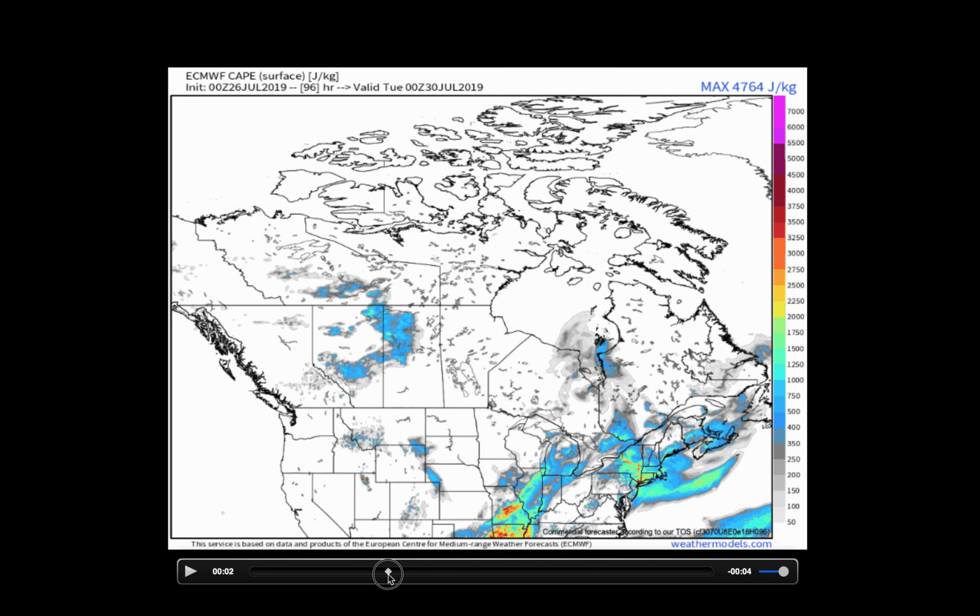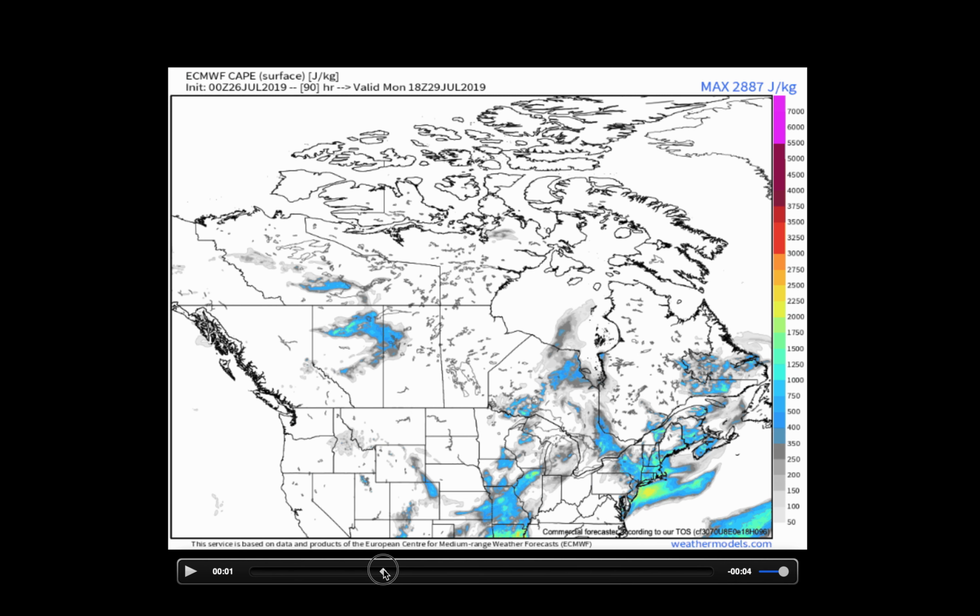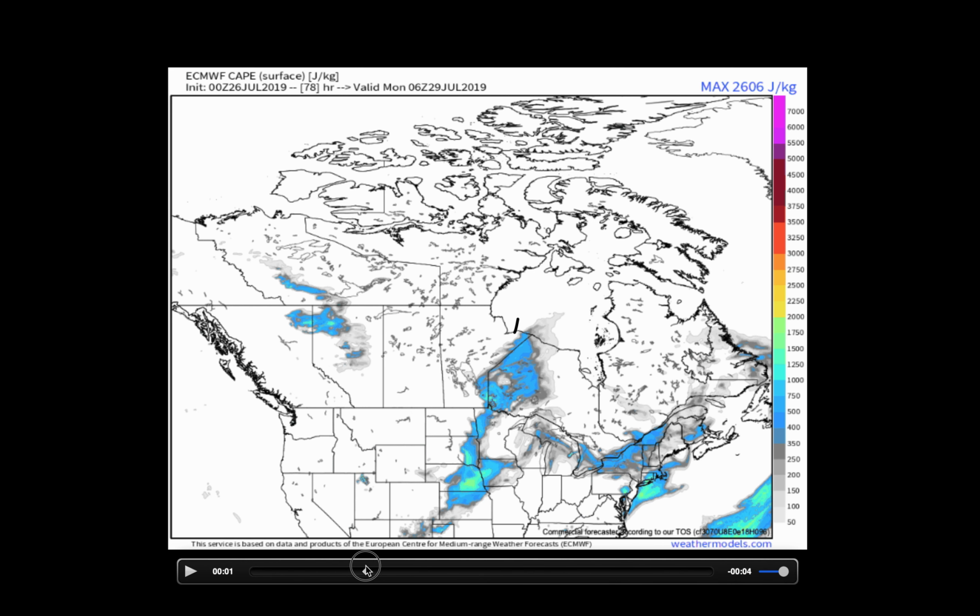Then we move into next week. We're getting into Monday, we kind of clear things out. Each front is kind of taking the warm and humid air mass, the instability that would drive more widespread storms, and pushing it off to the south. So the frequent storm track keeps the upper level support for thunderstorms in the forecast across this region. But with the frequent passage of these fronts that bring in cooler and less humid air, it also kind of works against things here.